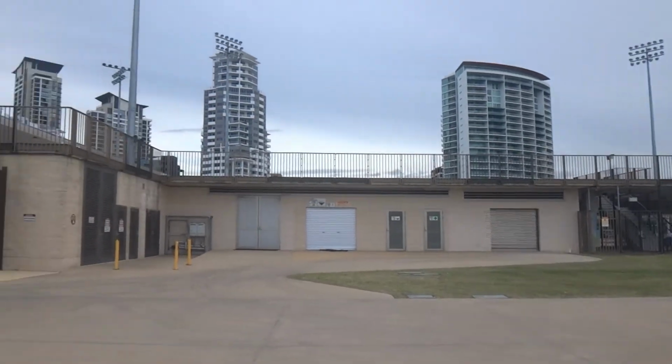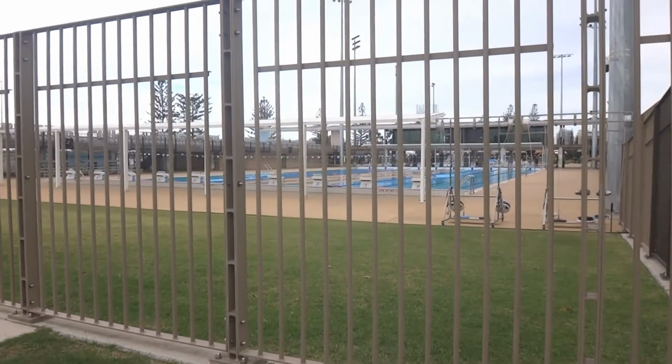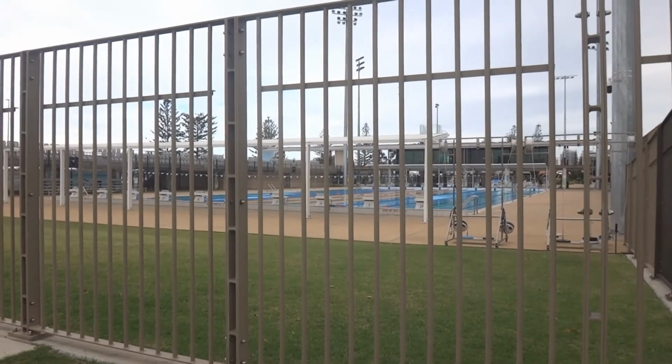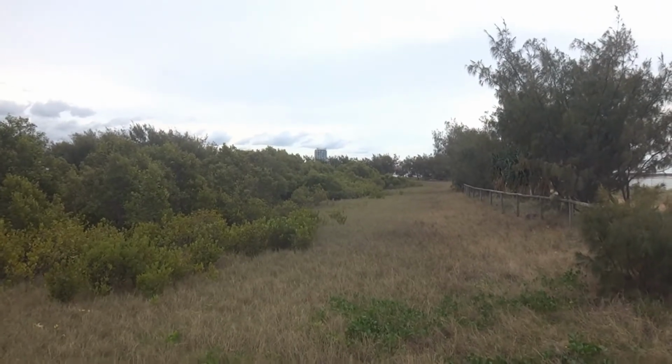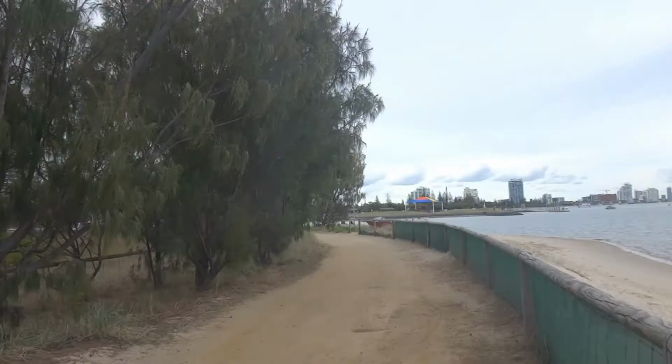And we've made it to the Southport Aquatic Centre. So here's another view of the Southport Aquatic Centre, which has got an unbelievable 10 lanes. Wow. Now we've made it to the mangrove wetland area, and I'm just going to walk around and see if we can see any wildlife.